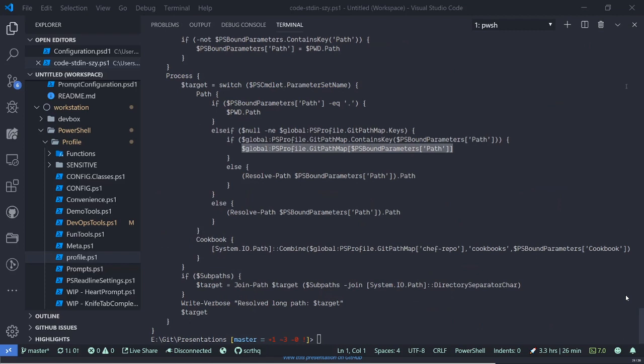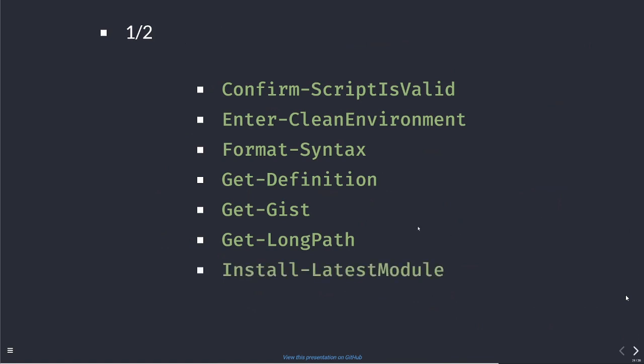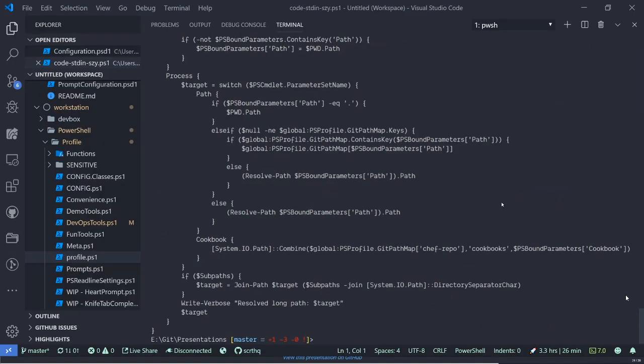But again, I'm more than happy to learn myself. Install latest module will look for and force uninstall any versions of a module you have, and then just grab the latest version from the PowerShell gallery. It's not something that I do too often, but when I do, it's usually Get-Module -ListAvailable for that specific module name, piping that to Uninstall-Module, and then grabbing the latest one. So more of just a convenience item. I'm not expecting every person to use every single piece of PSProfile, but it's just there in case you did want to use it.